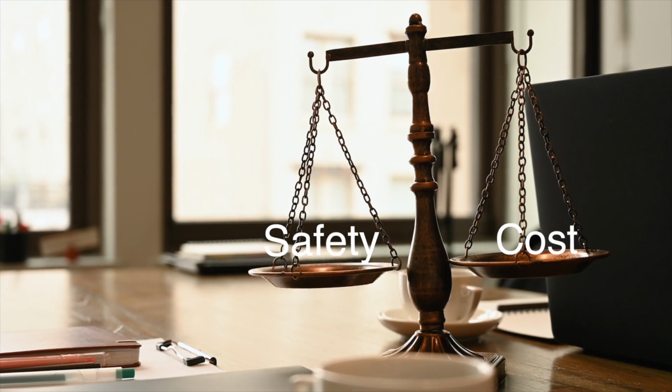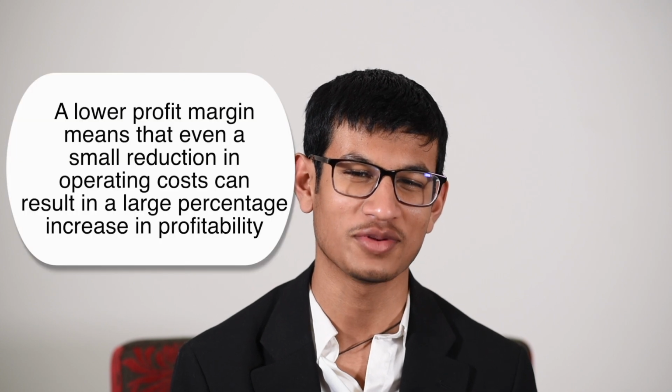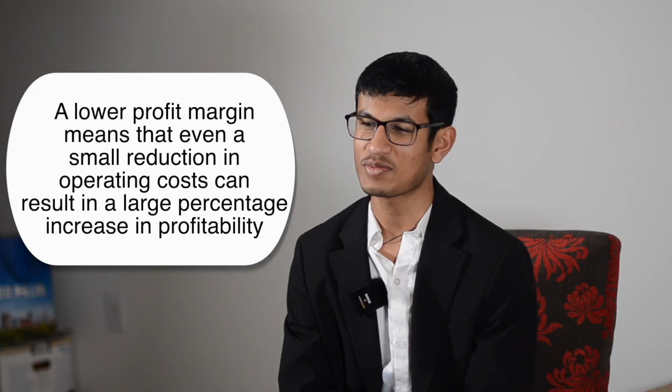It's important to note that the profit margins on most commercial airlines are razor thin, with the average being just 1.2% in the US, less than 1/10 of the national corporate average. As such, any unnecessary cost kneecaps the overall profitability of the airline. Keeping this in mind, it is in an airline's best financial interest to conduct maintenance as few times as possible while still holding high standards for safety.